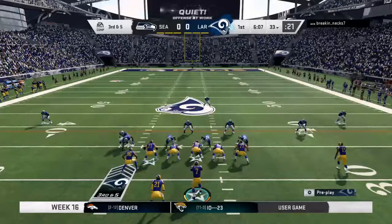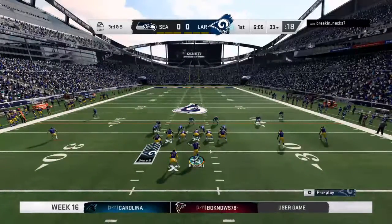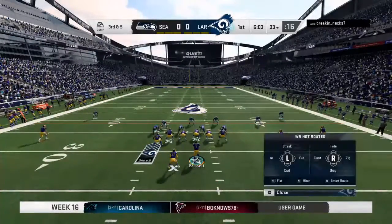Check girls, check girls, check. Check 49, check 49.